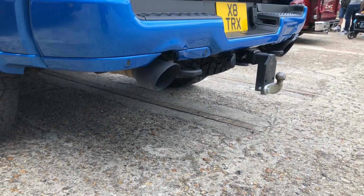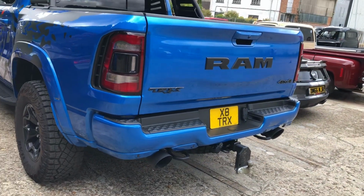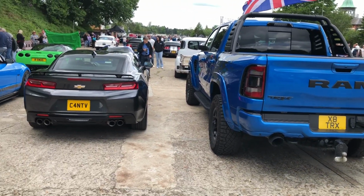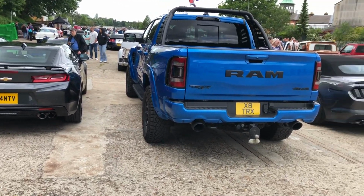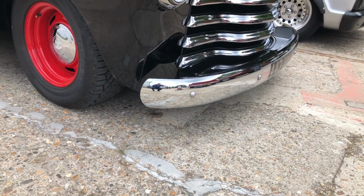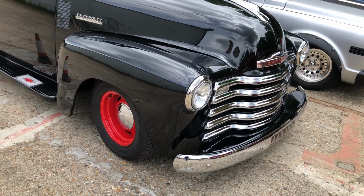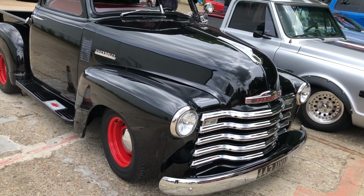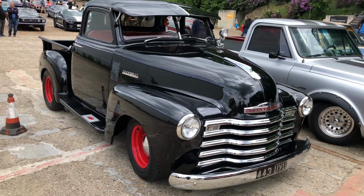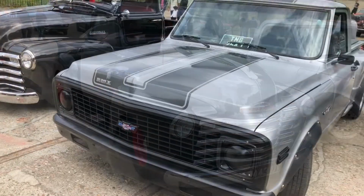And again, I'll try and put this in context against some of the other vehicles here, but you've got other American vehicles and it absolutely towers above them. A lot of 50s and 60s pickups here as well. Chevrolet has been no exception, and it's tastefully modified. I love the red wheels on this one, just sets it off, and the sun visor, it just looks right, doesn't it?